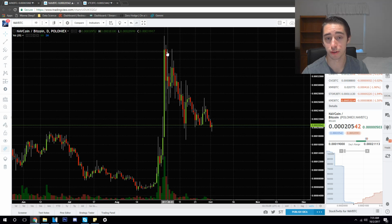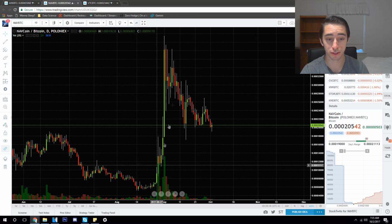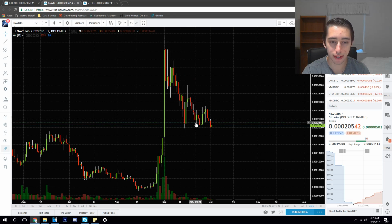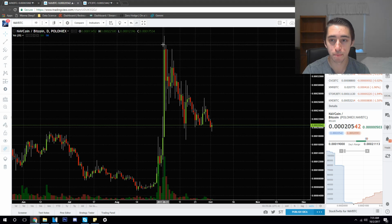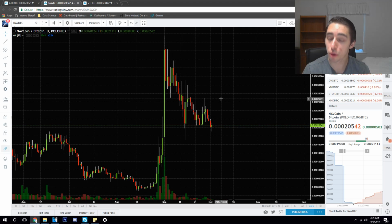Now, what you want to do is look for that pullback not to drop instantly, but to have a nice steady correction backwards, as Navcoin has, especially compared to how fast it ran up, but slowly pulling back and finding common support around a 50% pullback. If we take a look here, the major amount of resistance for this was around the 40,000 Satoshi range. Well, now it's around 20,000 Satoshis. That's a perfect, clean 50% pullback in price action.